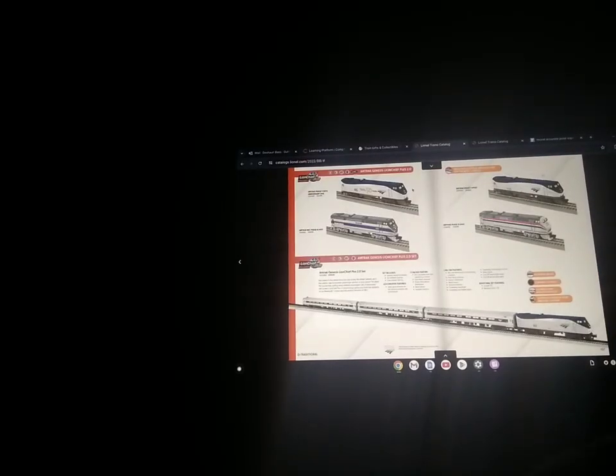There's also the Genesis LionChief Plus 2.0 diesels. They have the NEC Phase 5, I think, and the Amtrak Phase 50th Anniversary locomotive. And there's also the full set right here, and some more diesels over here. Some Amtrak passenger cars. They have some Amtrak Amfleet coaches, Phase V coach 2-pack, and some more 2-packs over here.